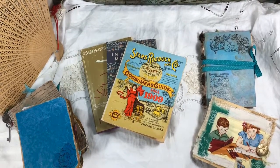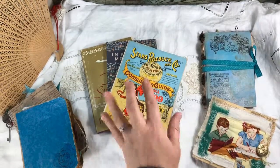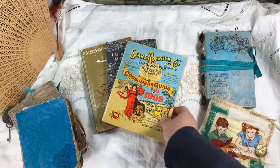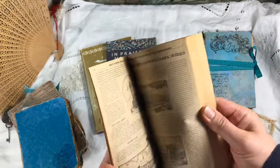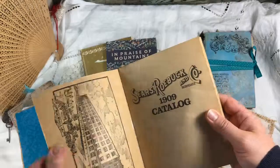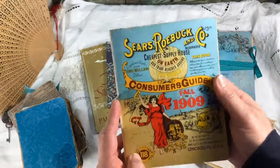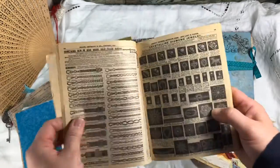Today I wanted to share, hopefully really quickly, a couple of things I found at an estate sale recently, and my plans for how I'd like to use them. So I have this little catalog. It's a reproduction, and it's copyrighted, unfortunately, 1979, so I can't reproduce any of the images, but look at these great images. It's a reproduction of the 1909 catalog.